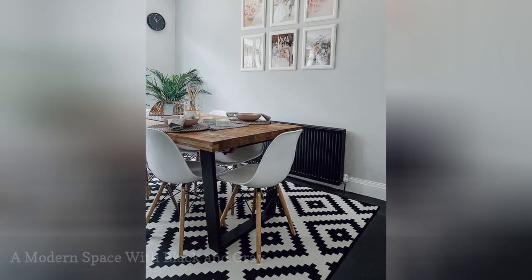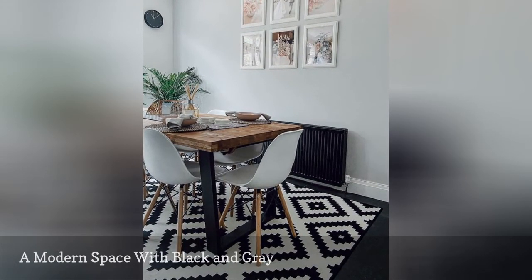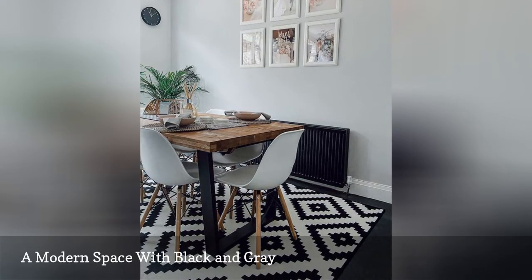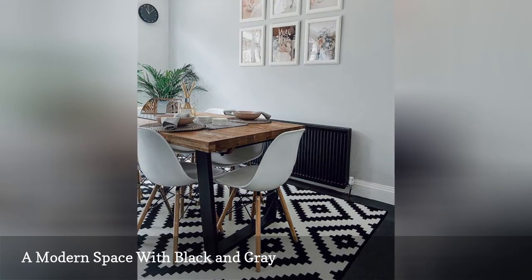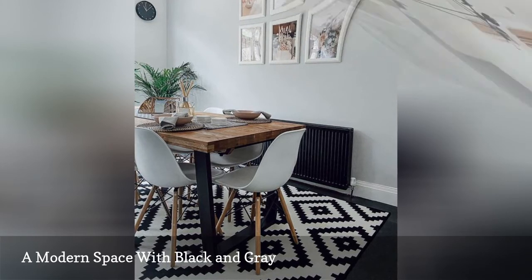If you want to get that monochrome look in your home, but don't want the space to feel stark or uninteresting, consider a black and gray pairing. We love this cozy little modern dining room from Kuik_Home_Diaries that features a light gray as a base color with bold black throughout the room.